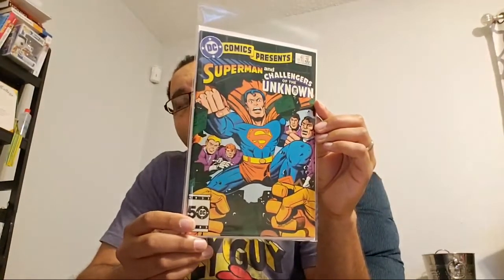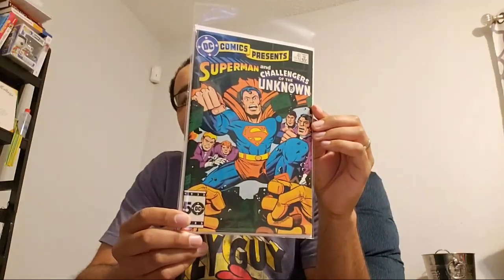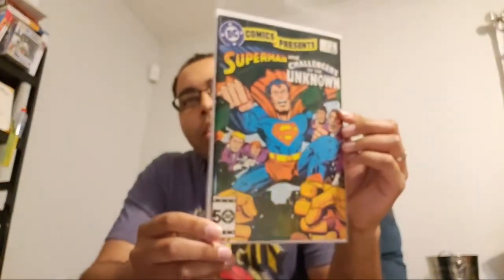This is believed to be the last work of Jack Kirby at DC. I looked it up and that's what it said, the last official work that he did at DC. I thought that was pretty cool to get. I'm not a DC collector, but I'm probably gonna end up keeping this one because that was his last work at DC.